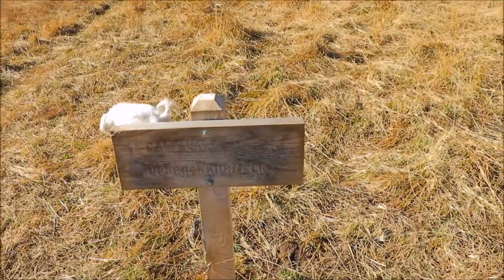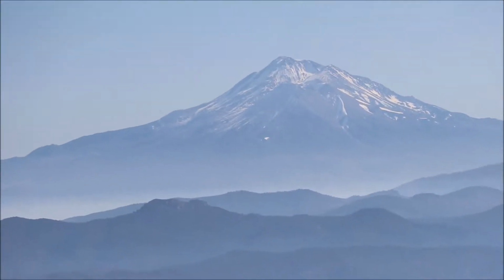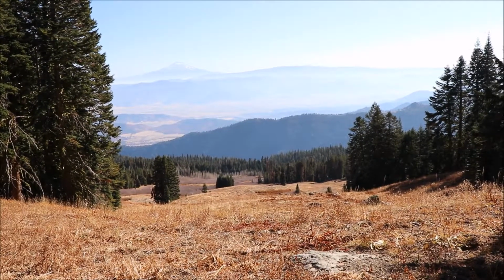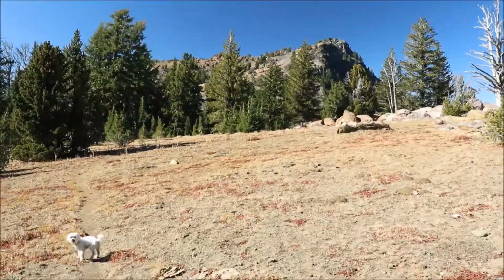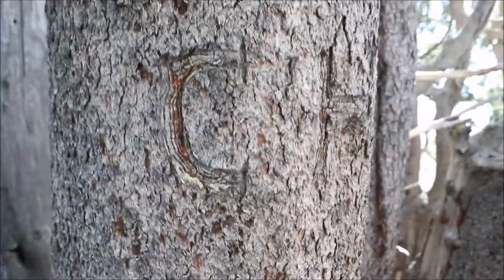Calf Lake, straight ahead, upper right lake is where we're going, that way. There's Boulder Peak, about half a mile from the top. These trees grow together, make a huge cluster. I don't know if they're like white bark pine or what. It's a big conglomerate. CH, it's all the initials on there.